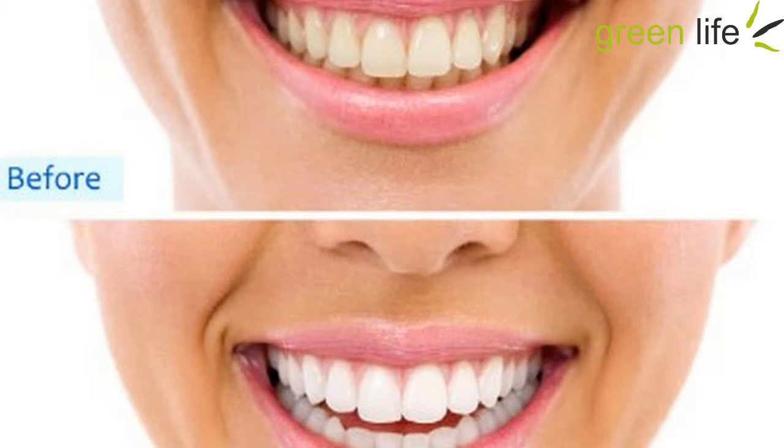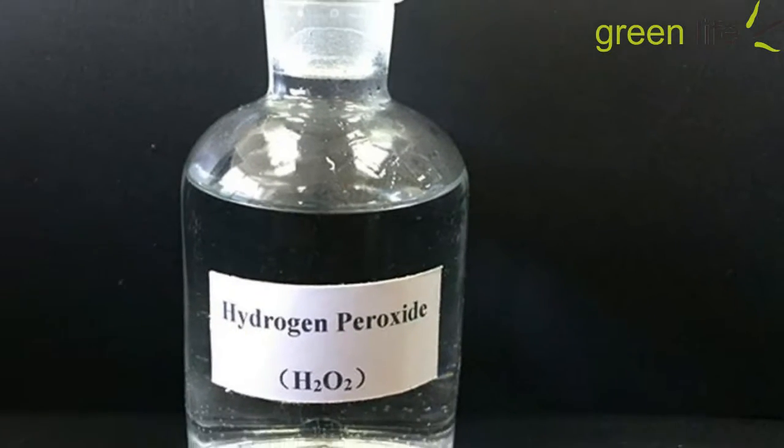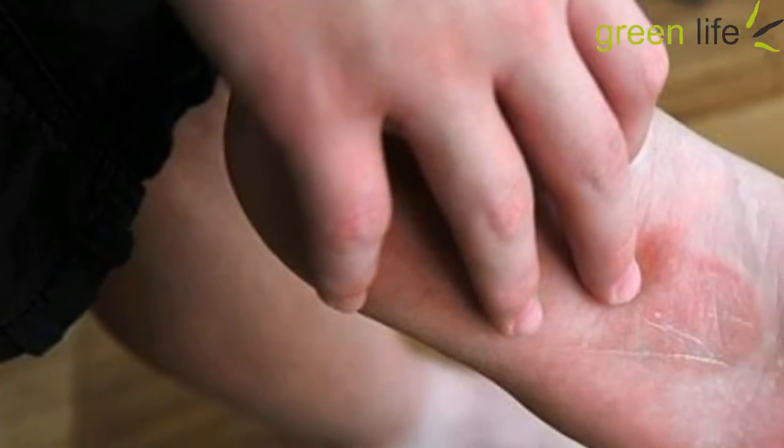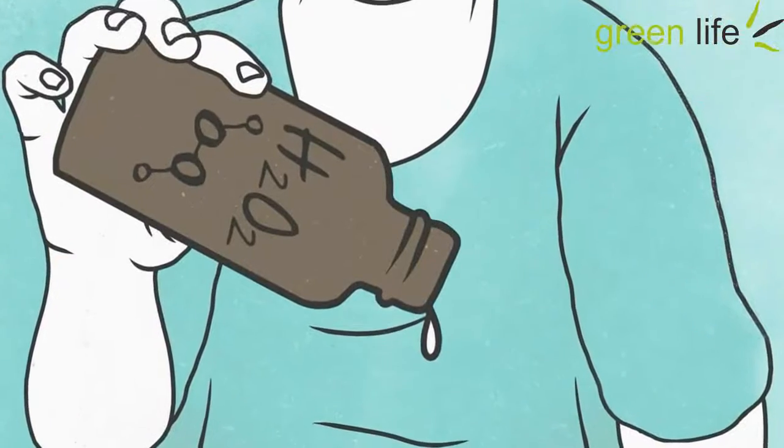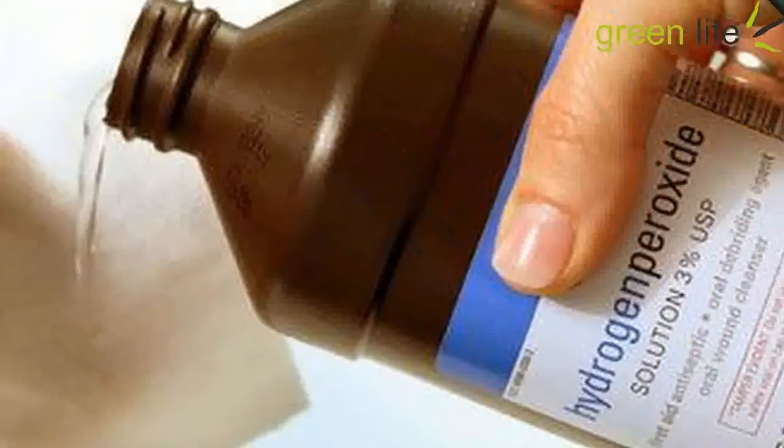Mix equal parts of hydrogen peroxide and water. Fill an eardropper with the solution. Tilt your head sideways and put a few drops of the solution into your ear. Wait 5 minutes, then tilt your head to the opposite side to allow gravity to pull the solution out of your ear. Wipe away the earwax using a clean cloth.